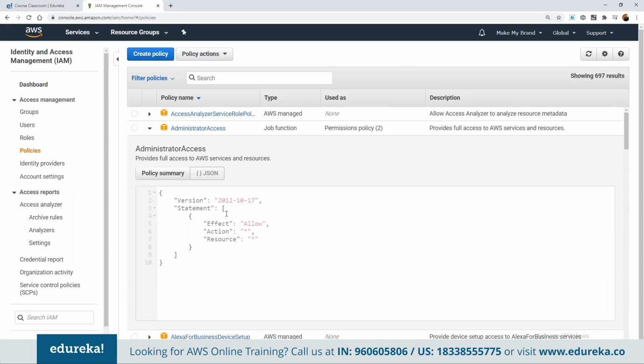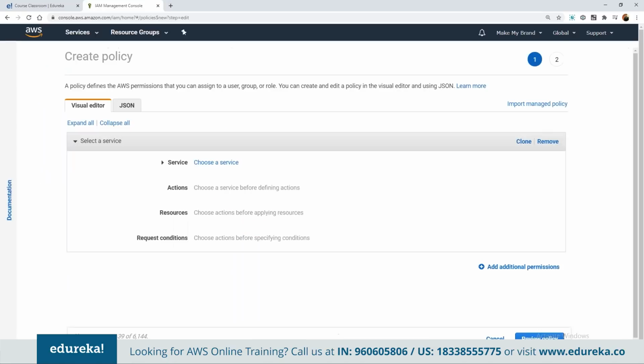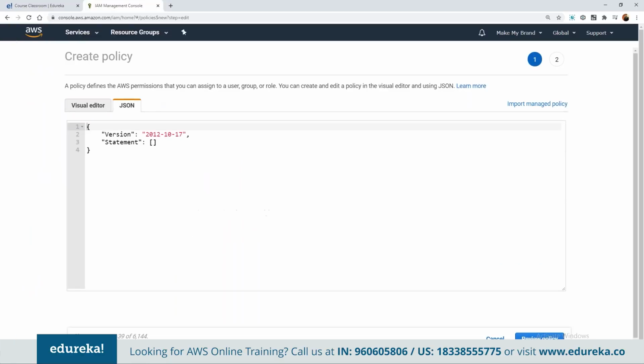If we want to start creating our own policy, we have to click on create policy. At the end, the policy is going to be generated as a JSON script. There's no way around that. So if we are comfortable with JSON scripting, we can start coding in JSON right away. Or if we are not comfortable with the coding environment, if we are working mostly as a manager or in the analysis part, then we can take the help of the visual editor.